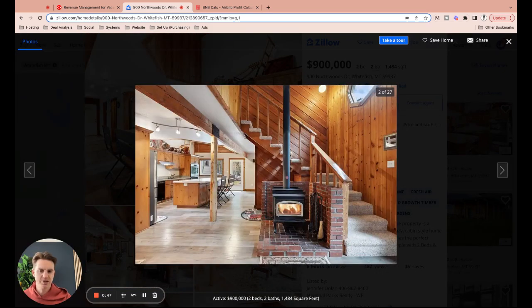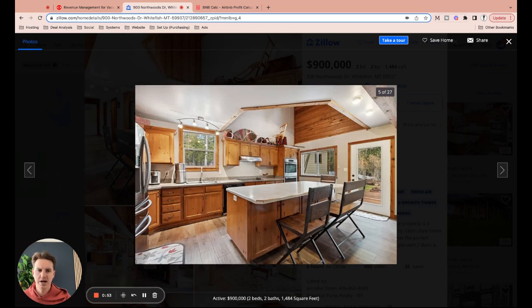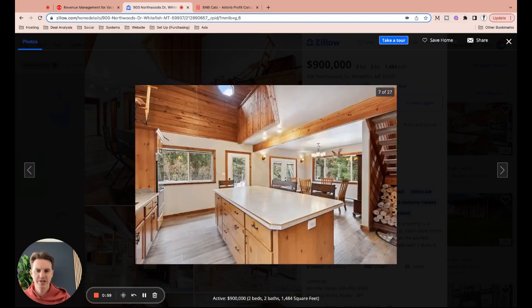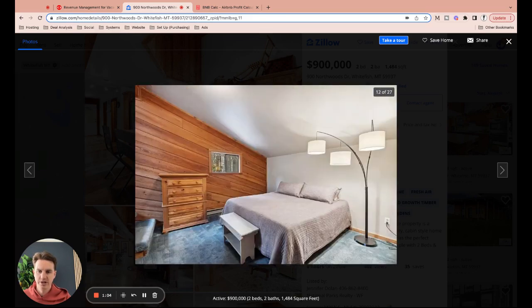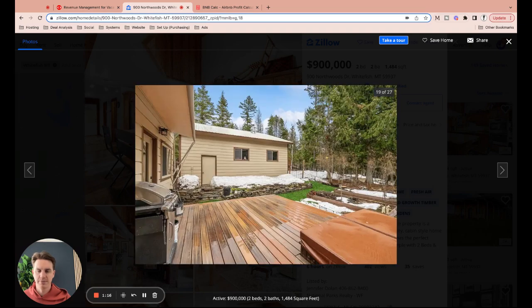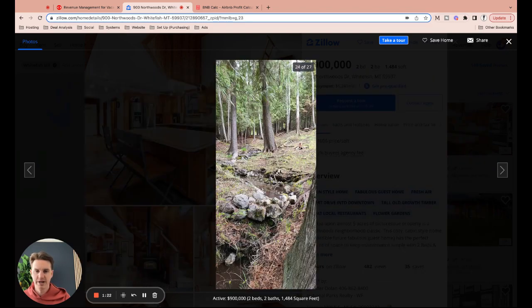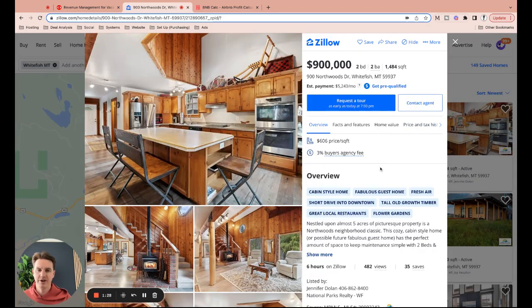So it has an interesting architecture, more cabiny lodge feel. It's located up kind of between the lake and the ski resort in Whitefish, Montana. So it obviously could use some work to turn it into a short-term rental, but it has a good foundation structure from the looks of it and a good place to start for a rental property. It has a nice outdoor area with a deck and a hot tub, some garden beds, a little stream in the backyard. So there's a lot you could do with this property if you want to develop it further.